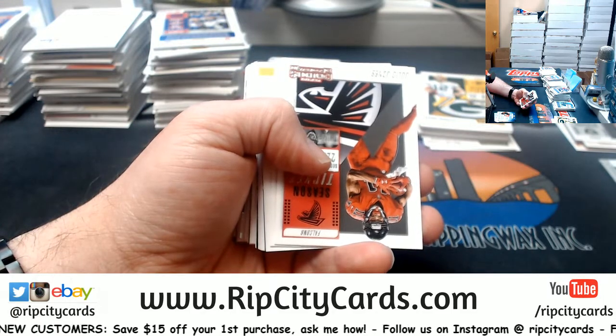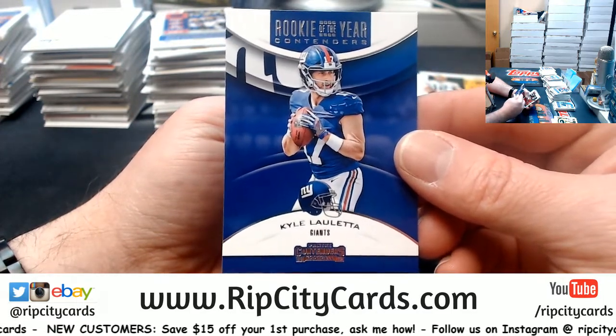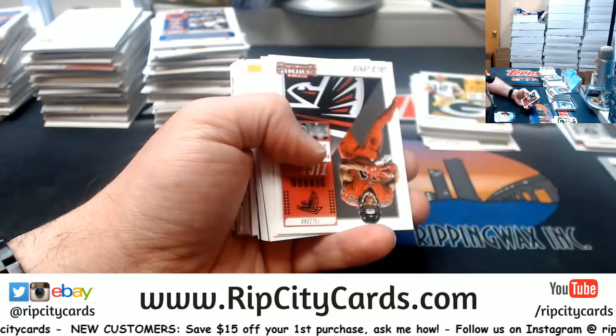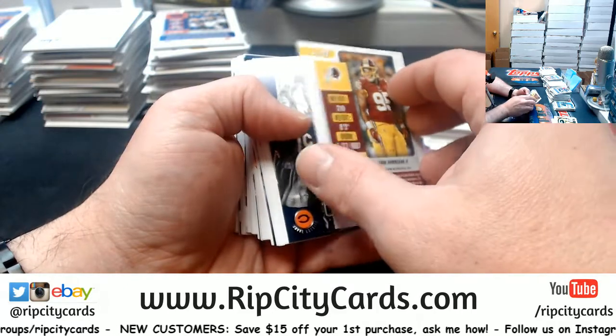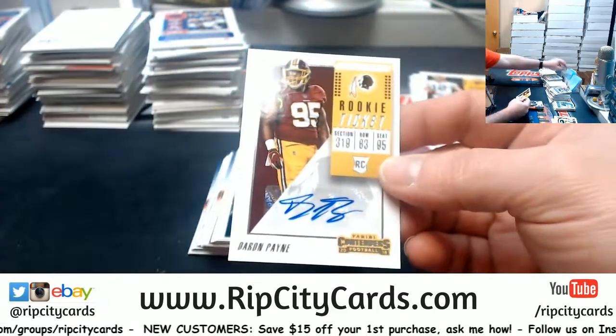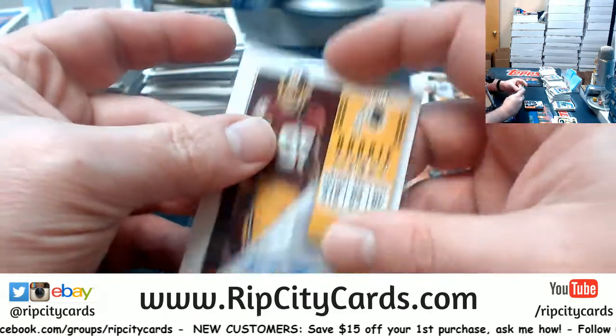How many people feel that Kyle Lauletta will end up being a Rookie of the Year contender? I mean, there's got to be some folks. Right, Derrius Guice for the Redskins. Not a bad card.